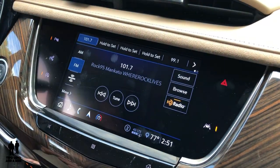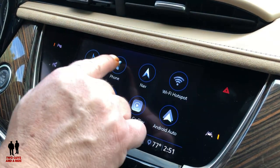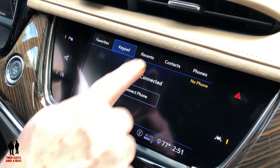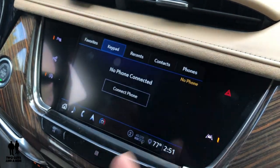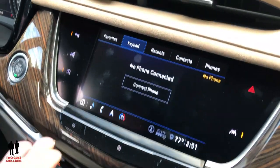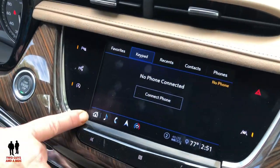All right. Now, let's go back to the home screen quick. Your phone, again, there's not one connected, but this is where you're going to see a lot of your phone information: who recently called, your contacts, the different phones that are available, because if your significant other hooks their phone to it, it's always listed there, but you have to go in and separately select it.